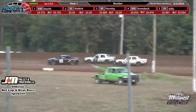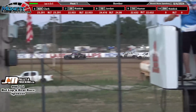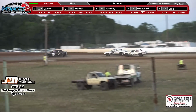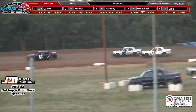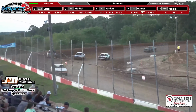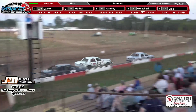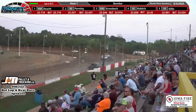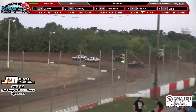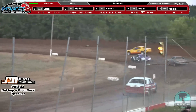A lot of bumping and banging there for the 2nd spot. 3-car battle for that 2nd spot. Zachary Riddick gets around. He is assuming that 2nd position. Jesse Parmalee and Michael Grosbeck gonna fight for it. I spoke too soon because we're 3 wide coming off of turn number 4. Everything I said, just wipe it out. Jesse Parmalee in that 2nd spot. Michael Grosbeck in 3rd.